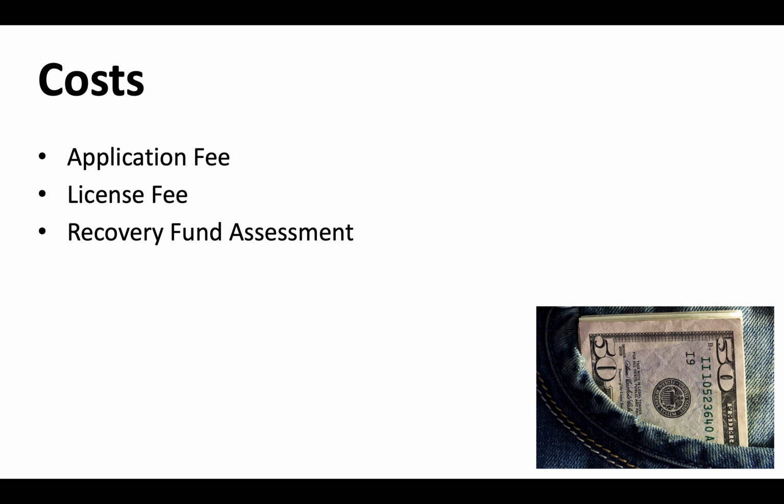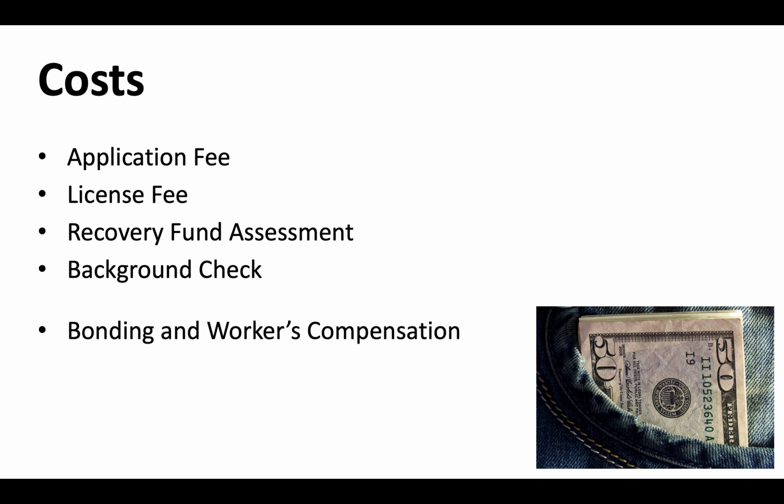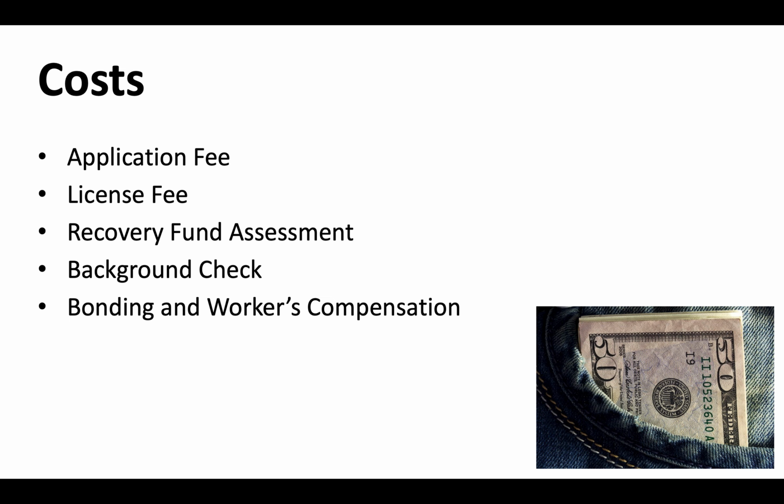Now, the costs for an Arizona contractor license include an application fee and a license fee. You'll pay into what's called the Recovery Fund Assessment. You'll cover the cost of a background check. You'll pay for a contractor bond, and then you'll need to provide workers' compensation if you have employees. And then, of course, you'll cover the cost of testing fees.